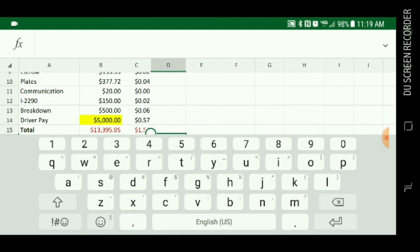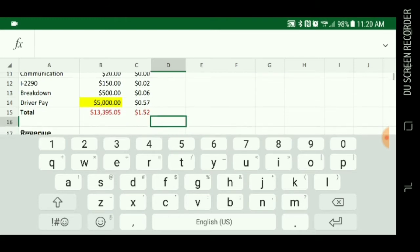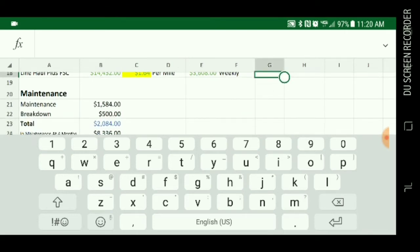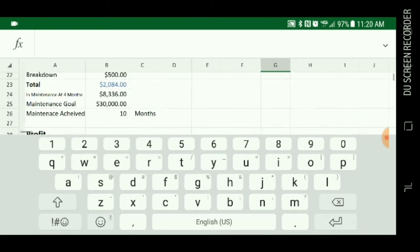The $22.90, I've heard, is like a tax you pay on your truck at the end of the year. It's usually $1,500, somewhere around there. So I guess just $150 a month just to be safe. $500 per month to a breakdown. I just want to kind of add on to that maintenance account in a way. $500 a month. And I had driver pay at $5,000, so it's a total of $13,395. And then I got line haul, fuel surcharge, pay at $13,395 a month. So that pretty much leaves me with a maintenance account of $2,000.